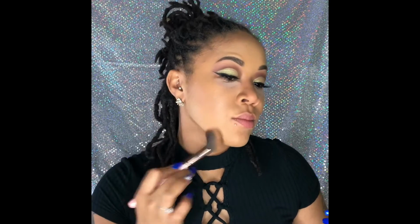So I went ahead and I'm blending out that contour that I used. The contour shade I used was the Fenty Beauty in the shade Truffle. And I'm just blending that out with the Luxie Beauty brush, as well as my chin, I'm just blending that and pulling that downwards. And then I'm going to take a Real Techniques brush and just buff it all out so you won't have any harsh lines and it's just seamless and looks very natural.